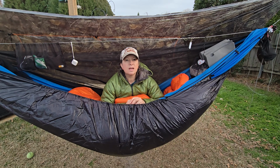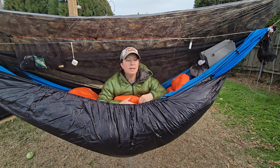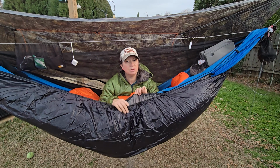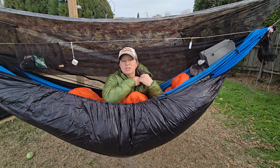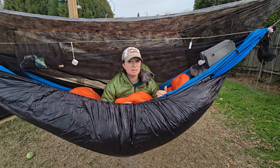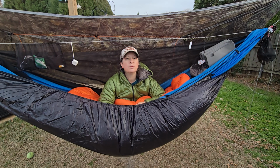The other thing that I carried that was a little bit different: the 0 degree quilt and the 10 degree underquilt and those silk base layers that I talked about yesterday are all things that I would already have with me even if I was in a tent and sleeping on the ground in the winter. So those things did not change from what I would have had.